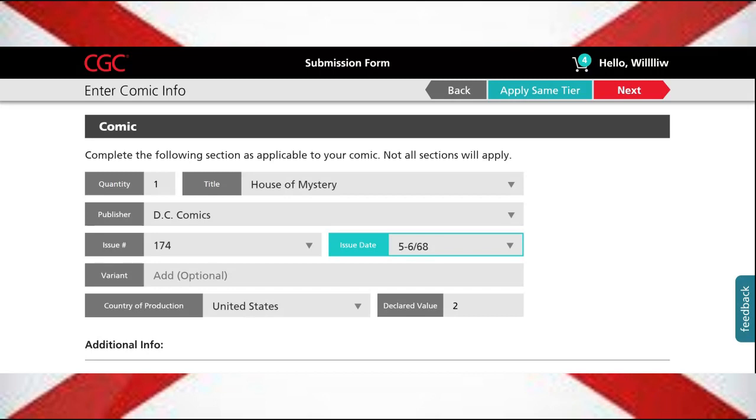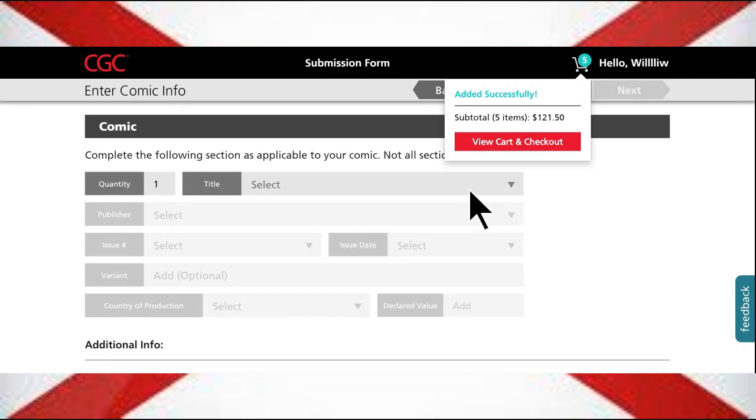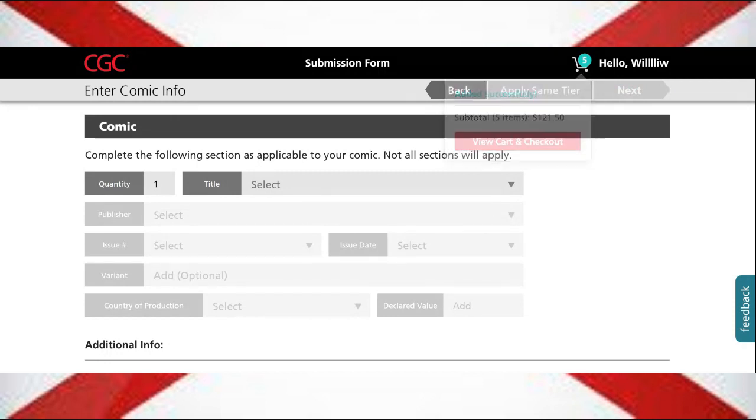So if you input something and it doesn't let you click, make sure everything's right and there's not another option that you might be needing to press. In other words, go back to the title or go back to the publisher, go back to wherever you need to make sure it's all correct. Now we're going to apply same tier. I'm not spending the money for the extra fast track or anything.